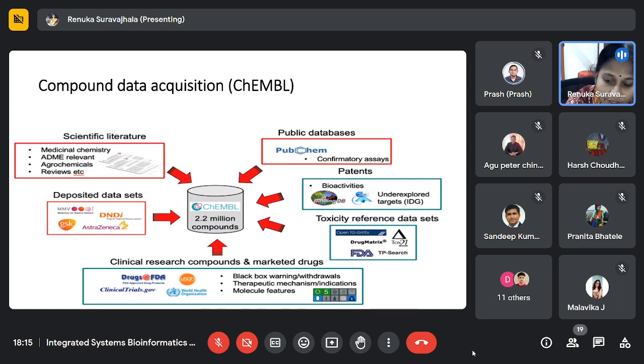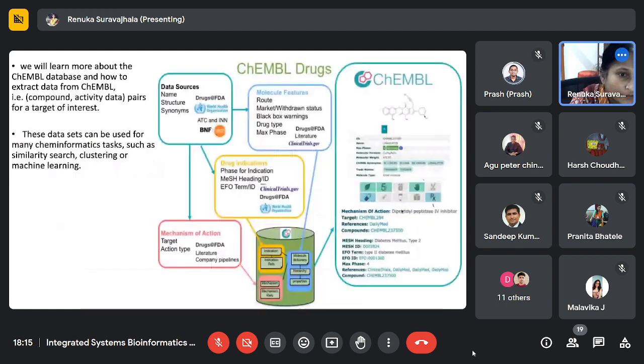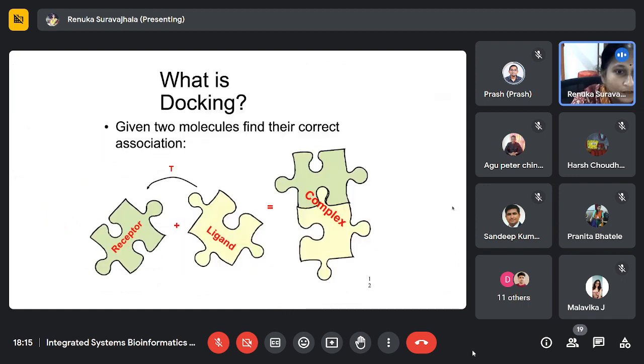You can choose any of these databases to identify the molecules and also know the basic information about the molecules. So that is about PubChem, and then directly I will just move on with what is docking.